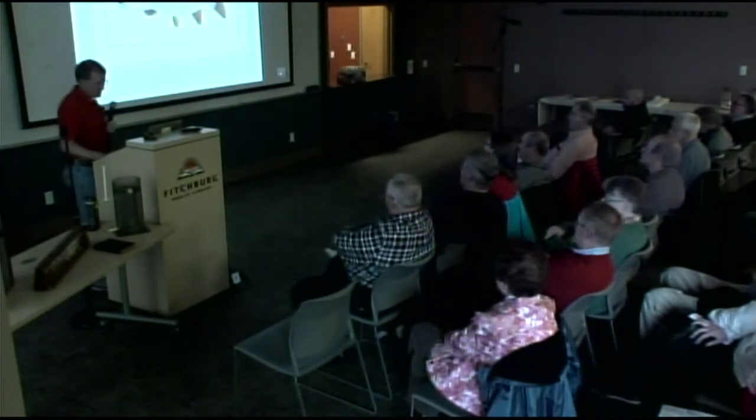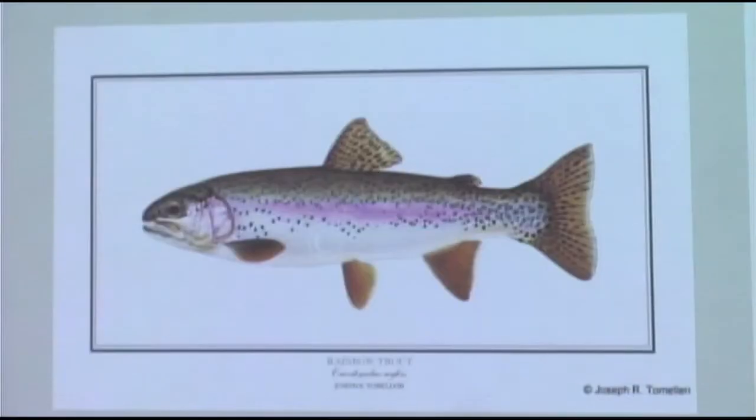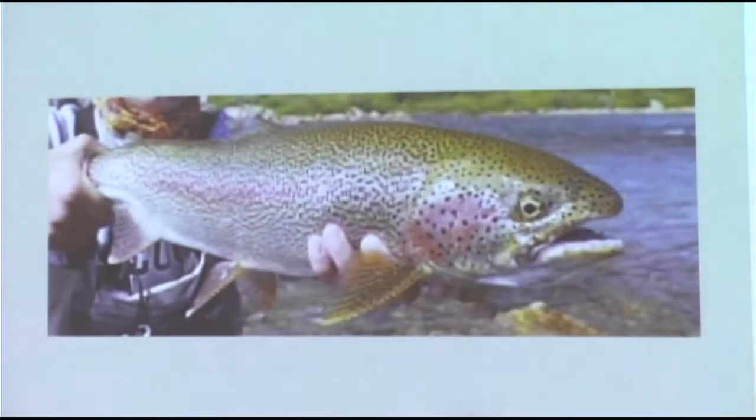Rainbow trout. This is the last one we raise at Nevin. Also not really considered an invasive in that term. When you hear invasive, I always think of something detrimental. I mean, invasive, it's just not native. It was also transferred from streams out west. And they'll have a lot of different color patterns too.